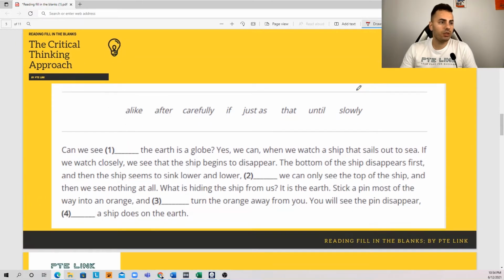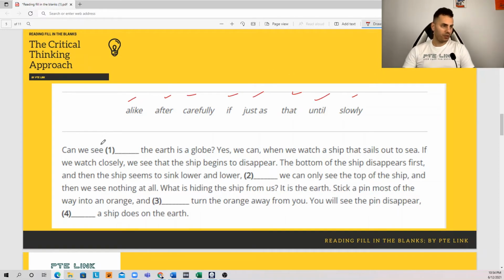Let's do another one. Here as well, we read the options: alike, after, carefully, if, just as, that, until, slowly. We start reading. Can we see the earth is a globe? Yes. Okay, here it could be if, and it could be that. Both of them could work. But if you remember what I said, all the time read the context around. The context says, yes, we can.